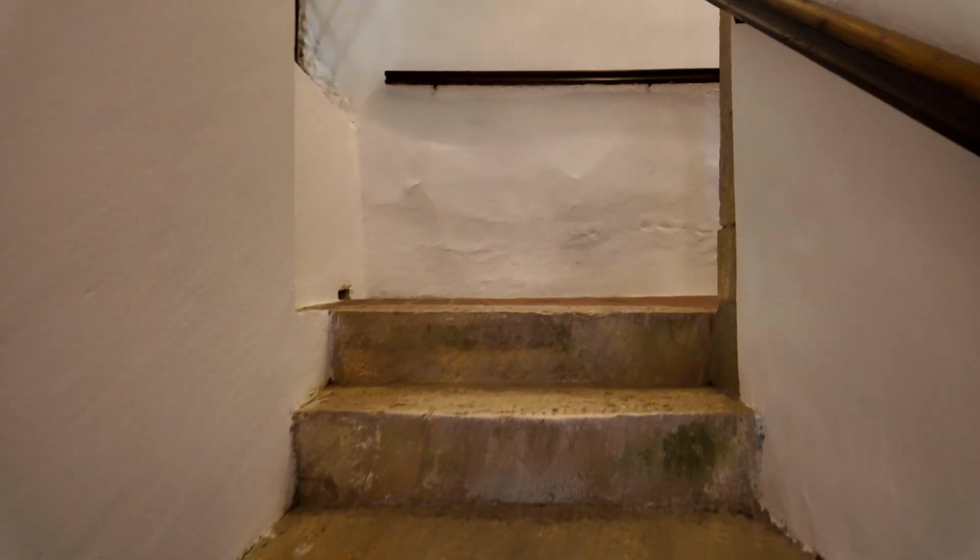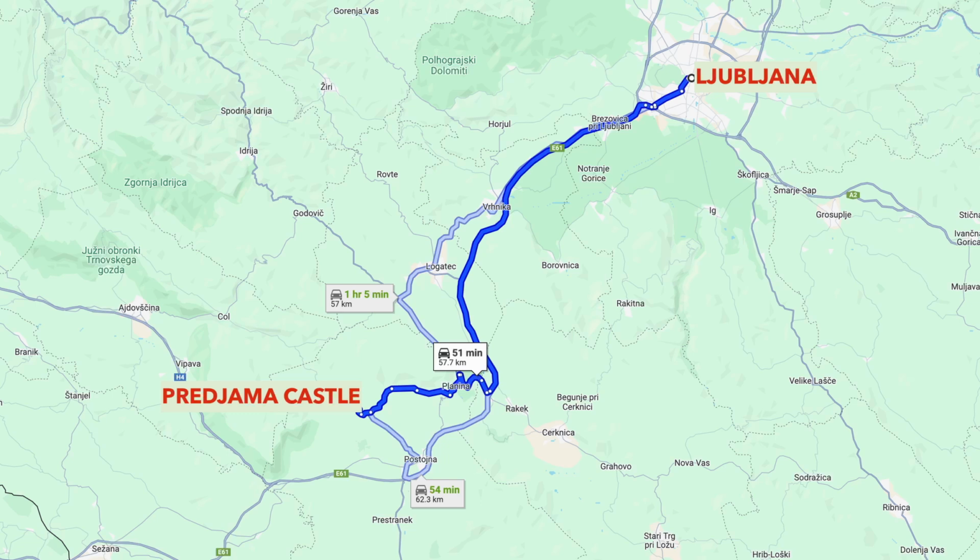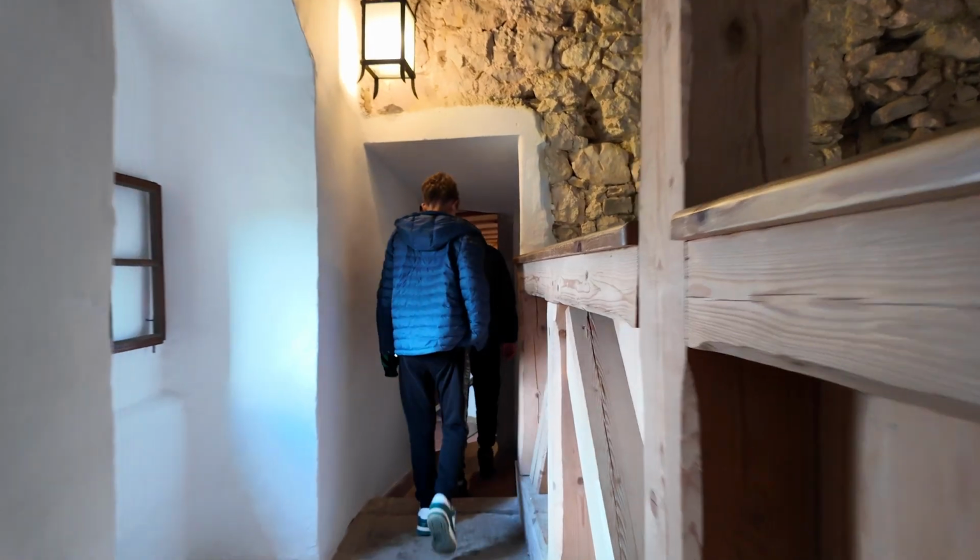It's €19 for a ticket, and there's an audio application that you can download that will give you information about the castle as you walk around. Predjama Castle is roughly an hour and a half from Ljubljana, and it's often included on day trips with Postojna, so you can go and see the caves and come to the castle at the same time.